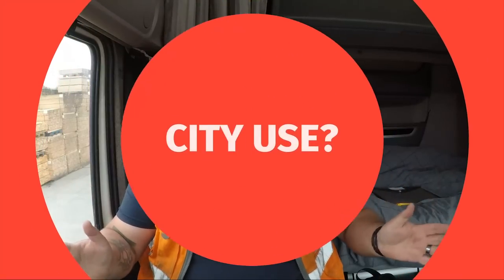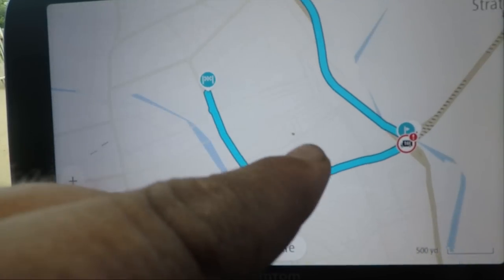What's it like in city areas? Does it freeze? So I've been doing a lot of London work recently, and I've not had a problem yet. It's worked flawlessly. I've been to London Tower Bridge. I've been into Whitehall. Tomorrow I'm going near Buckingham Palace. I've been to loads of areas in London with this satnav. It has not frozen. It has not let me down.